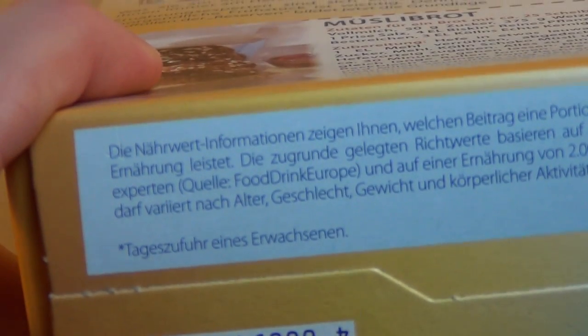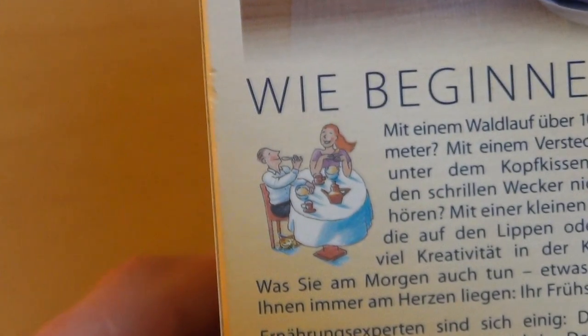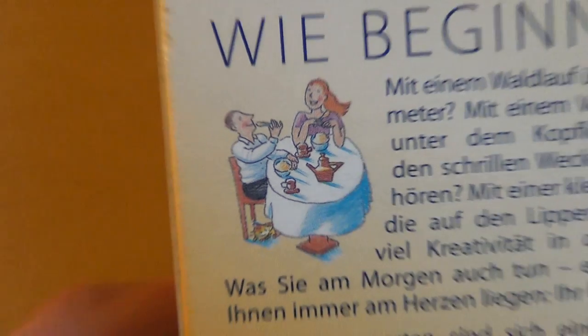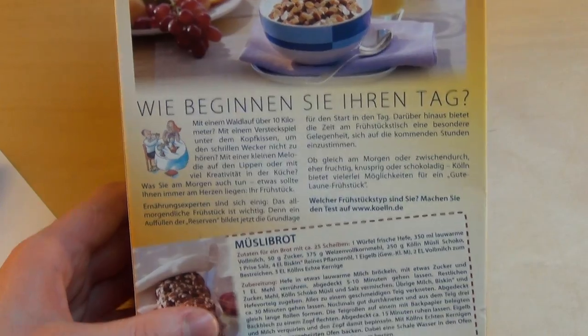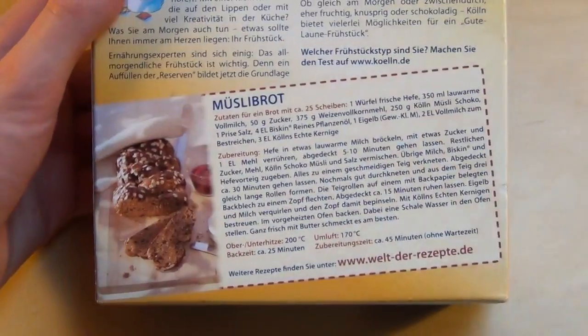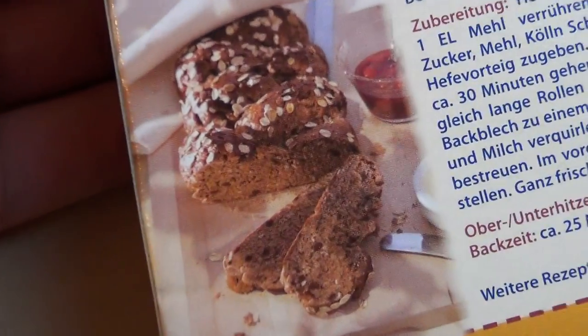What is on the bottom? Blah blah, it explains the nutrition information. And here, oh, what is this? So that's the back side. They have a complete world of muesli. How do you start your day? And they've got a recipe for a muesli bread. Do I want to have a muesli bread?